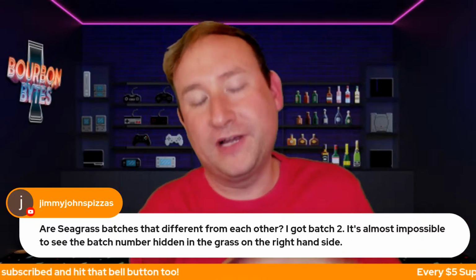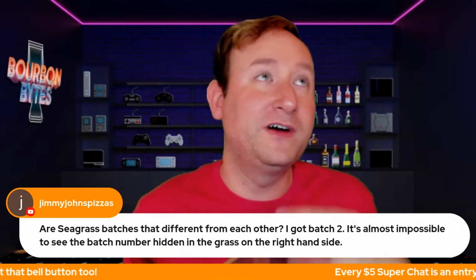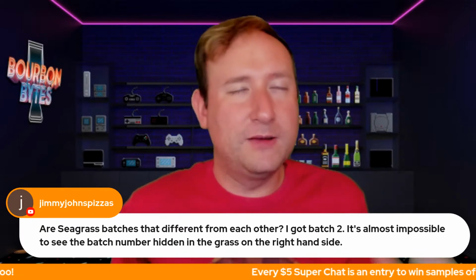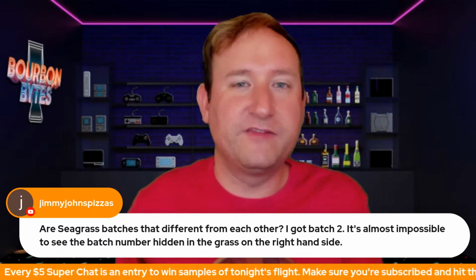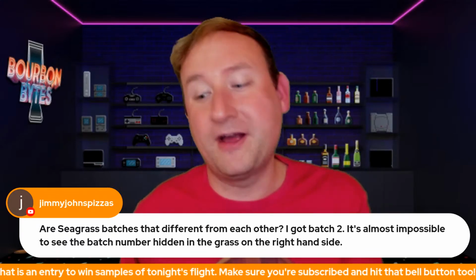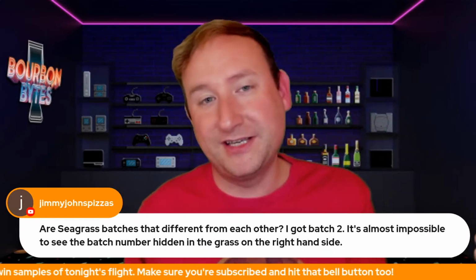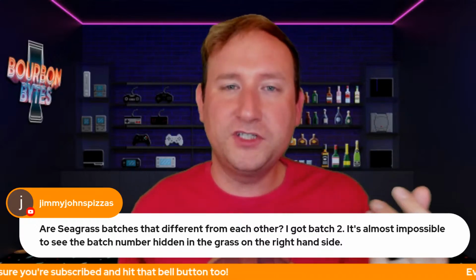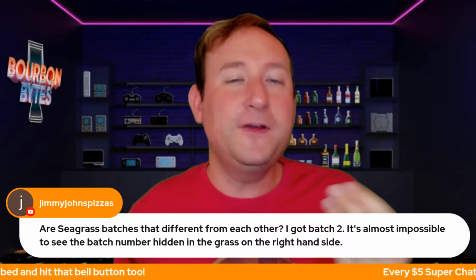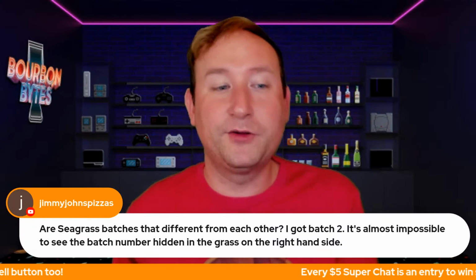So maybe there's a little bit more of a Canadian whiskey in there versus a little bit more of an Indiana rye whiskey. So those do vary a little bit, but they're not trying to make them different. They're trying to make them a consistent flavor profile. So Seagrass should always taste like Seagrass. Armida should taste like Armida. Vantage should taste like Vantage. And Dovetail should taste like Dovetail. So I don't think it's intentionally different. But of course, if you are a bit of a whiskey aficionado, you might be able to pick out subtle differences there.